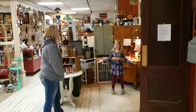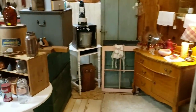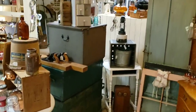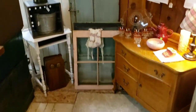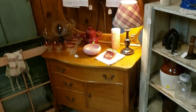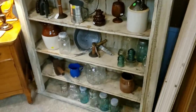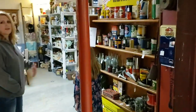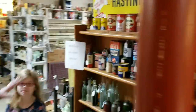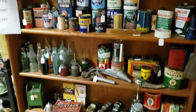This is also 9B and C. Yes, they have two booths also. This one has more of their furniture pieces. Primitive also, but this is usually the booth that they have their furniture in. And this shelf here is also part of 63 of the 20% offer. This is his oil and gas highlight here.